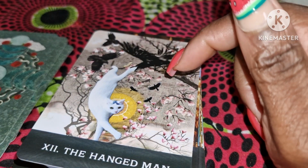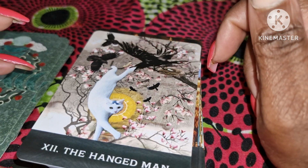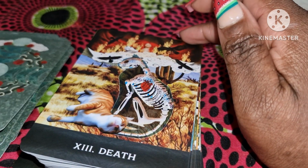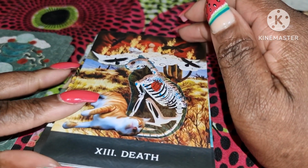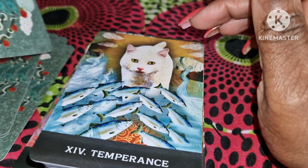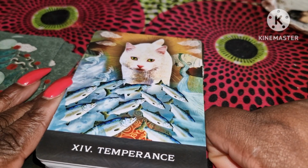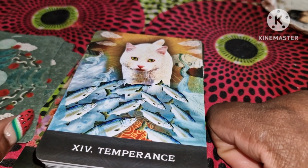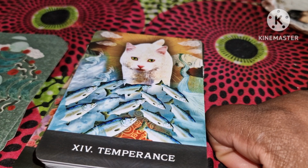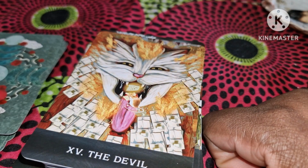This is an interesting Hanged Man. The crow's got the cat's tail in its mouth, so it's hanging the cat upside down. That's Death. So this is like a skeletal cat. Temperance. I'm not understanding how this shows balance and mixing, but I'm sure the book will give a good explanation. The Devil.